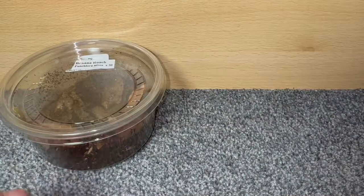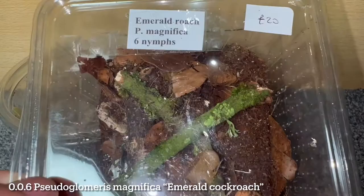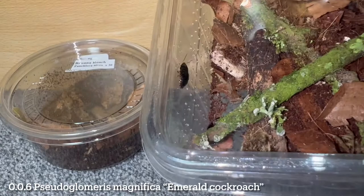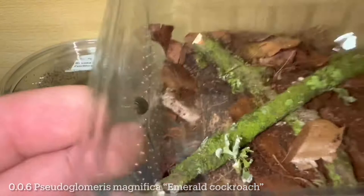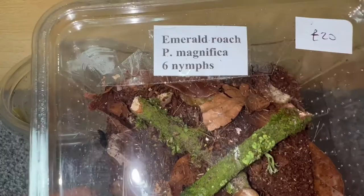Now, I did get some other roaches from him as well, and these, well, they are actually a green one, but these I like a little bit more. The emerald roaches, the P. magnifica, absolutely fantastic. I did get 6 of these, and they're quite a good size as well. They're not super tiny, but they're not really, really big as well. So chances are, with the other emerald roaches I got today, I'll show you those in a little bit, I will have a really good colony and we'll be able to breed these, because I did have these before, but unfortunately they were pretty much all male. I did have one female, but she died before she matured, unfortunately. But yeah, so fingers crossed, I will be able to get a breeding colony of these P. magnifica.